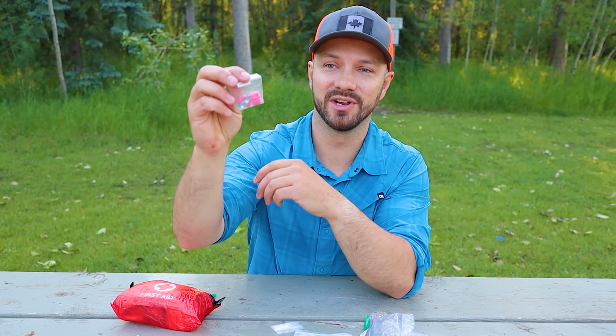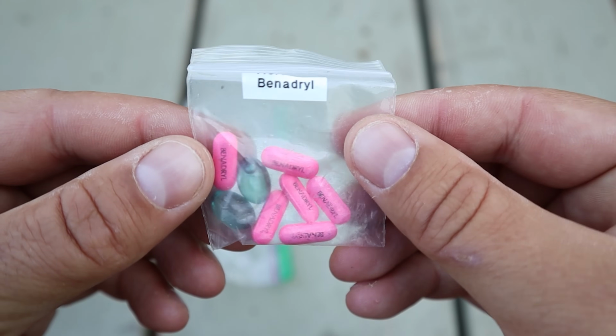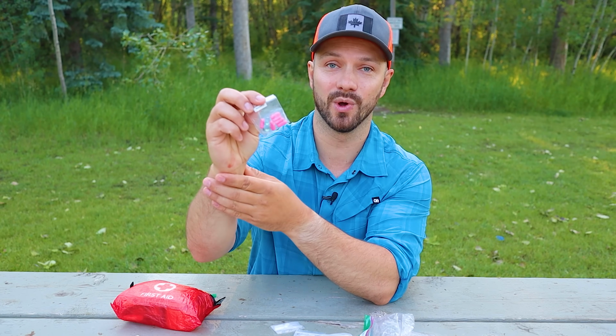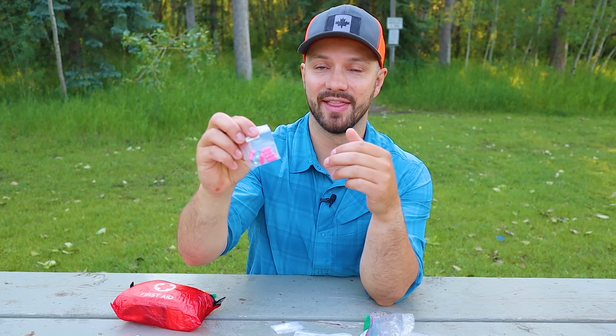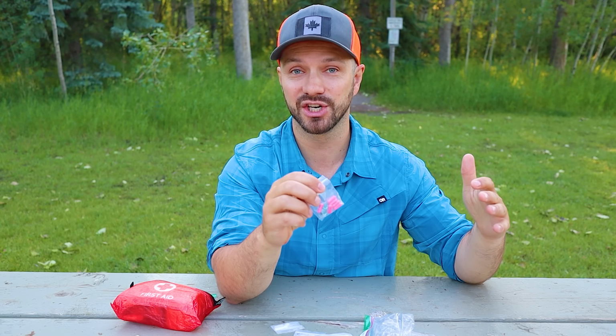I have a whole bunch of Benadryl here, another two-purpose item. This can help you sleep if you are having trouble sleeping, as well as if someone has an allergic reaction, then you can give them some Benadryl, and that might either get rid of the allergic reaction or give them enough time to get them an EpiPen if they need that.